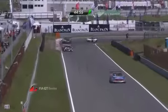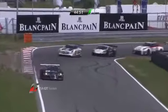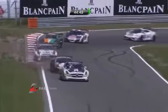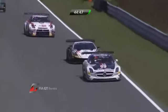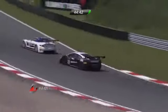Max Buch driving very nicely up at the front of the field. He's just set the best middle sector of anyone, a 26.5, and on that last lap he was 0.3 of a second quicker than Stefan Ortelli in second place. Sebastian Loeb up into 10th place now, right behind Aman Ibrahim.